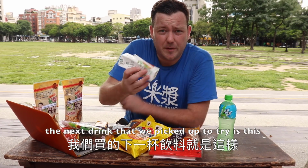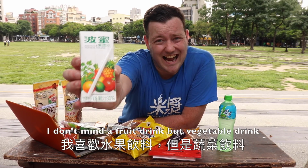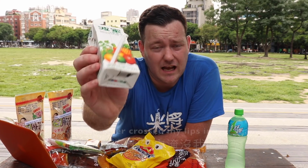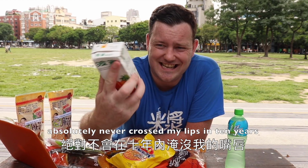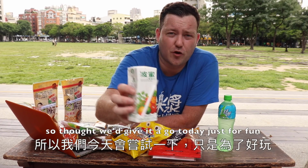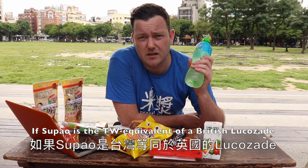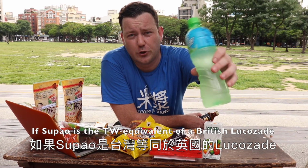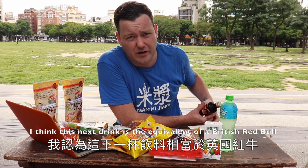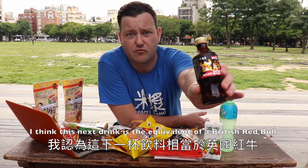The next drink that we picked up to try is this mixed fruits and vegetables drink. I don't mind a fruit drink, but vegetable drink, absolutely never crossed my lips in 10 years, but again, often see it in 7-Eleven Family Mart, so thought we'd give it a go today. Just for fun. Now, if Shupao is the Taiwanese equivalent of a British Lucozade, I think this next drink is the Taiwanese equivalent of a British Red Bull.